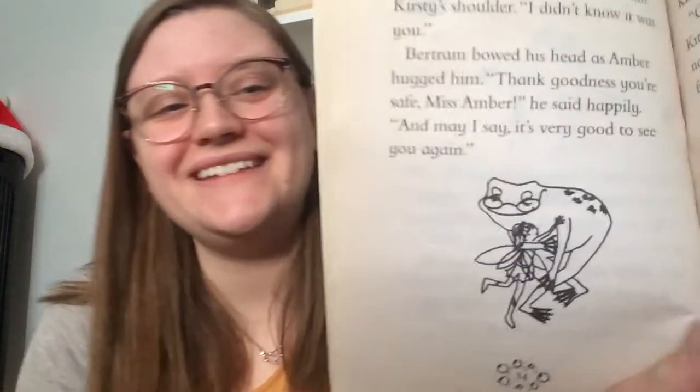So, the frog is a friend of the fairies, and his name is Bertram, which, it's an okay name. I would have gone for George or Hopper, but, you know, it's fine. He's smiling here, so that's nice. I like that. I have a favorite character. I'm very emotionally attached to this frog. I've known him for like 2 minutes and I love him more than anything.